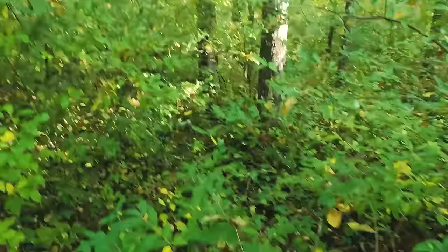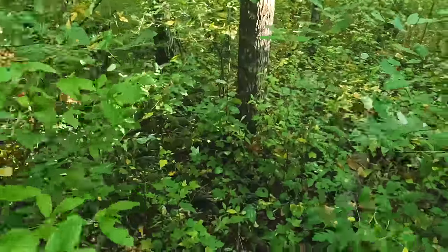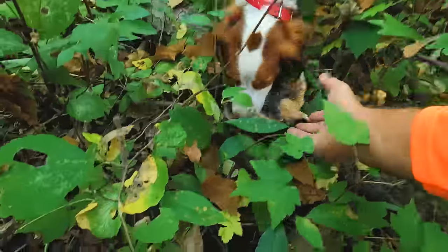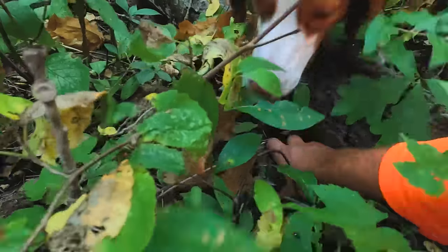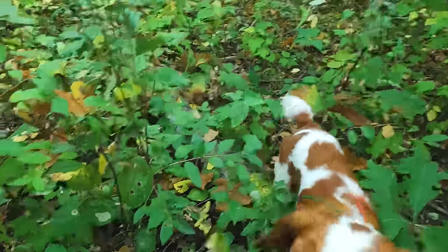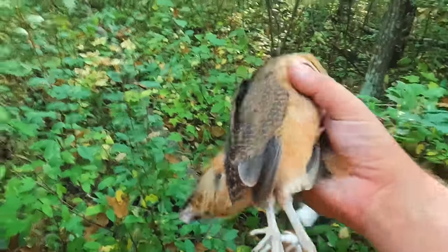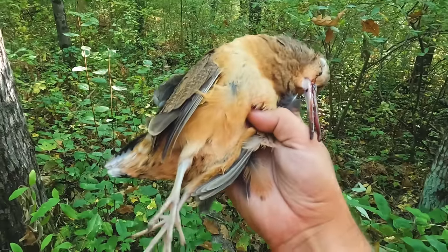Good girl, Aspen. Here. Good job, Aspen. Good girl. Here. Aspen, here. Good girl. I thought I did hit that bird. Hey. Good girl. Yay! Good job, Aspen. Good girl. Yep, I thought I had hit it.